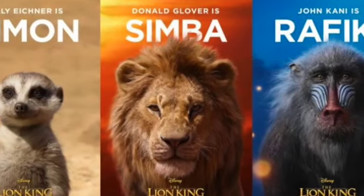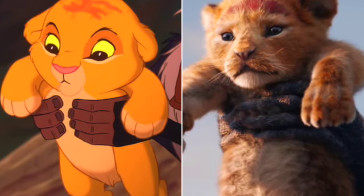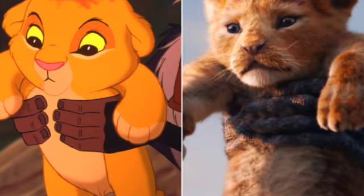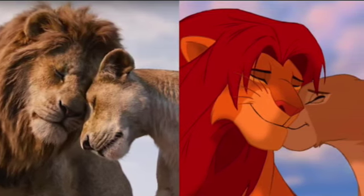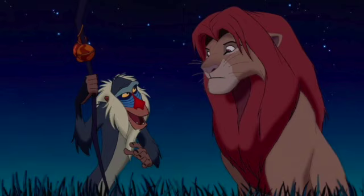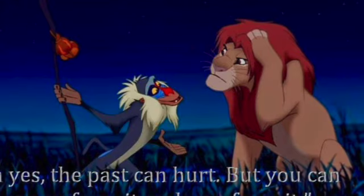About the movie, my three biggest complaints were that the emotion didn't really show on these characters. They really couldn't get that across as they did in the animated version. And they also deleted a scene where Rafiki hits Simba, and I guess this isn't really a spoiler if you've already seen this.